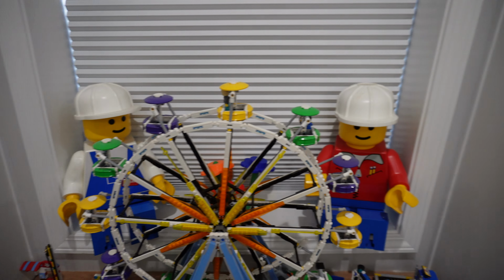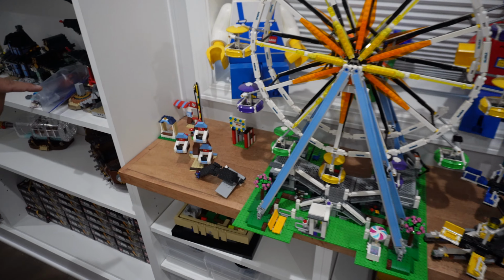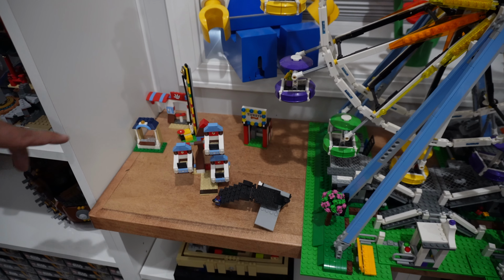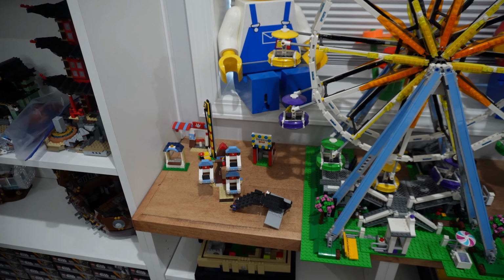Here's some more of those Lego minifig guys. And then you got SpongeBob sets here. I think that was SpongeBob, yeah. I know this was SpongeBob. Oh, this is from Glove World. Oh my God, that's awesome. Is that custom? No. These are real sets. Yeah, that was real.